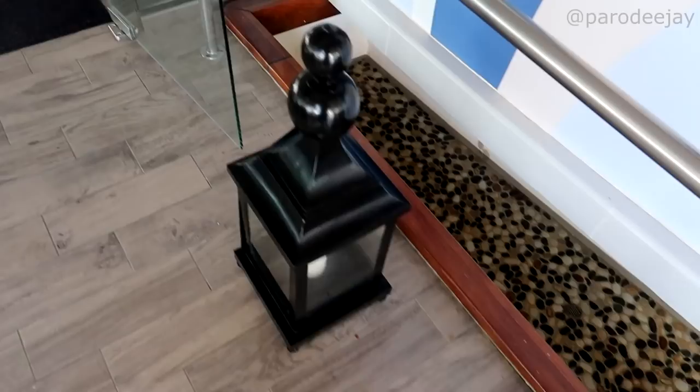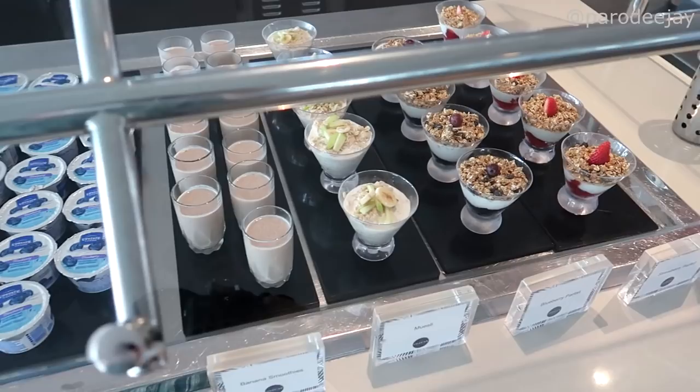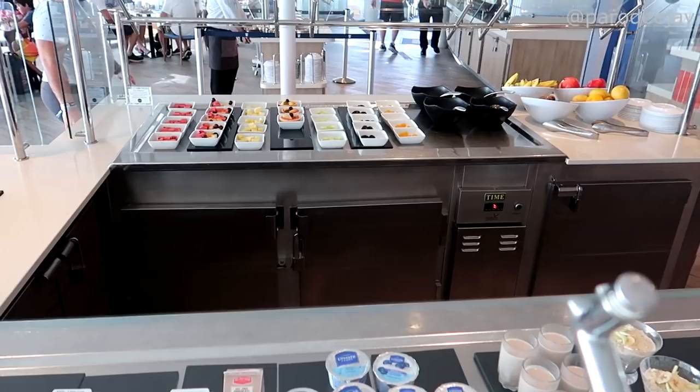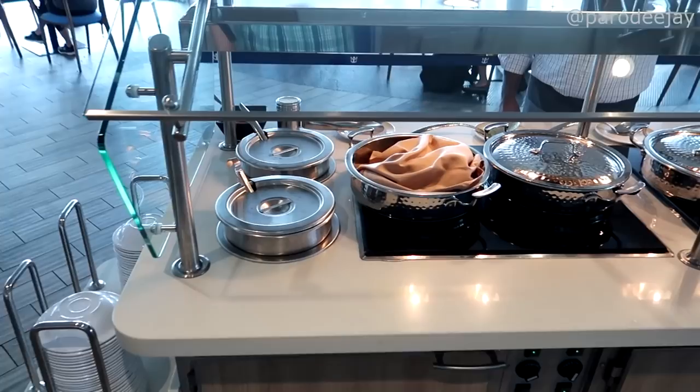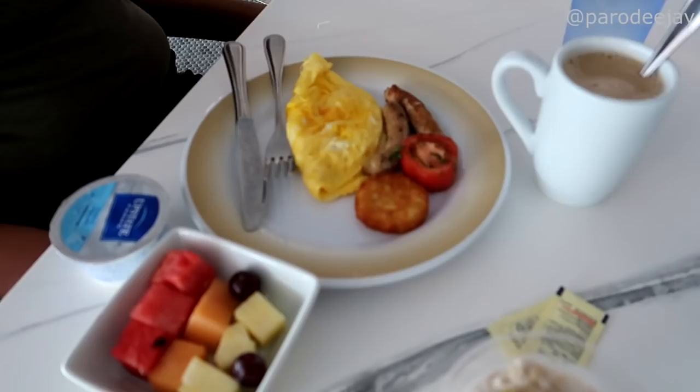Ooh, very nice. I've got a topping station with sprinkles down there, all kinds of eggs and things. We've got parfaits, muesli, yogurt. On the other side, I see fruit. Check out all the pastries. Over here we've got stir-fried vegetables, egg-fried rice. And of course, beverages, including a freestyle machine. Nice little array of breakfast offerings.